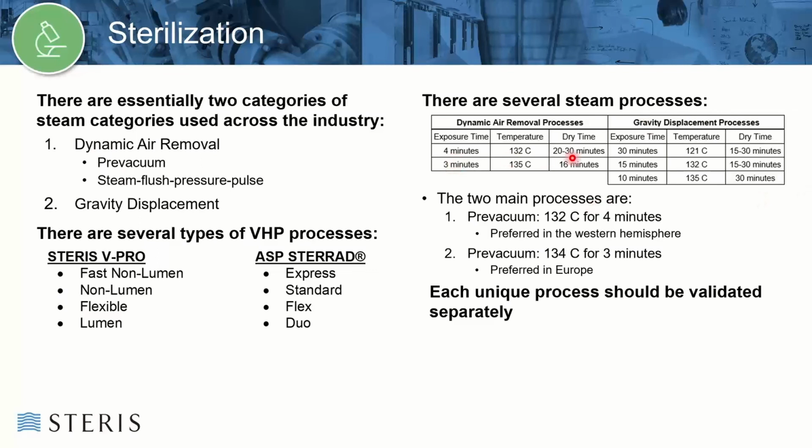So we have 4 minutes at 132 degrees C. That's probably the most widely used process domestically. So you can see here 132 degrees for 4 minutes in the Western Hemisphere. In Europe, they prefer a 134 degrees C process for 3 minutes. So just like cleaning and disinfection, each unique process needs to be validated separately. So if you plan to market your devices in the US and in Europe, you'll want to validate both of these pre-vacuum processes, and you're going to be looking at 2 sterilization process validations.